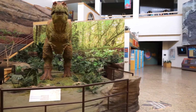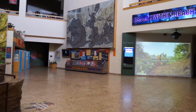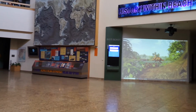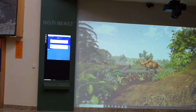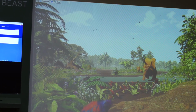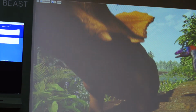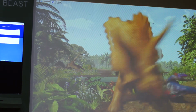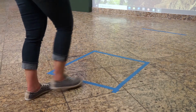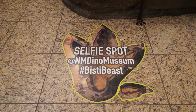And to the right of Bella, we have a brand new touchless exhibit where you can immerse yourself in the land of New Mexico as it was 70 million years ago. And it interacts with the world. You'll step into the mark. We'll have a beautiful, wonderful footprint, just like our selfie footprint for the Bisti Beast.